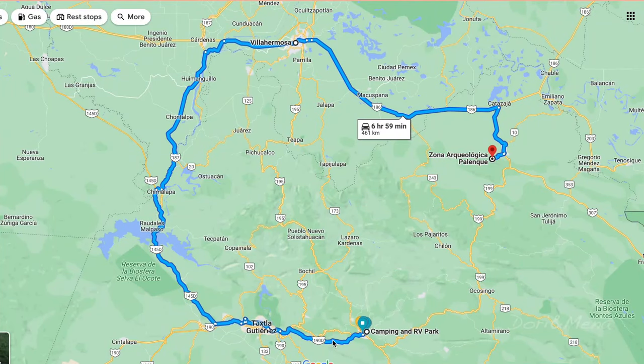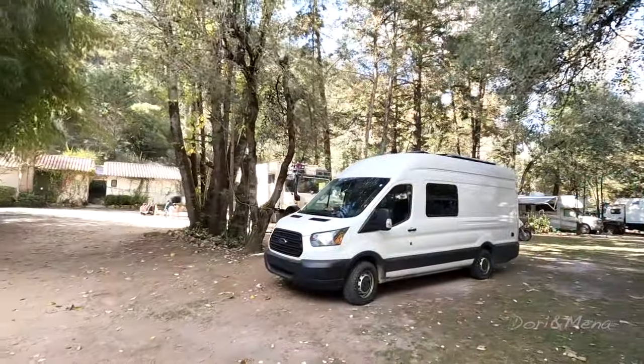Good morning, lovely people. Saturday, and today we move. So we're heading towards Palenque. Hopefully we'll make it there in 2 days, maybe one day. We'll see how things go. Google Map says it's a 6-hour drive. I'm assuming 8 now for us, but we'll see how things go.